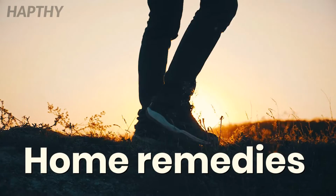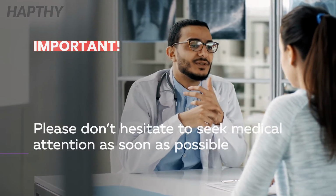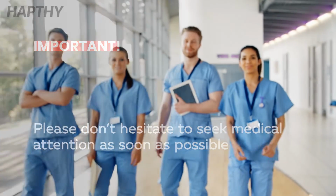While we hope these home remedies can help reduce swelling in your feet fast, if the problem is persistent, please don't hesitate to seek medical attention as soon as possible.